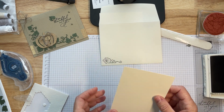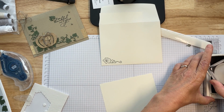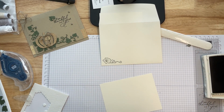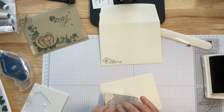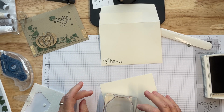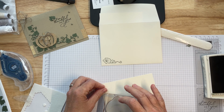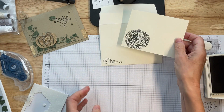So this is the panel for the inside of my card, and I'm going to use again that fancy detailed pumpkin that came from the set. And my ink pad is a little dry, so I'm gonna have to add some ink to that. Okay, so I've now stamped my pumpkin. I'm just gonna let it sit for a second because I know that's a little bit dry there. I wanna make sure the ink goes real good, and we got a really nice image. I'm happy with that. Okay, so we can set that aside.